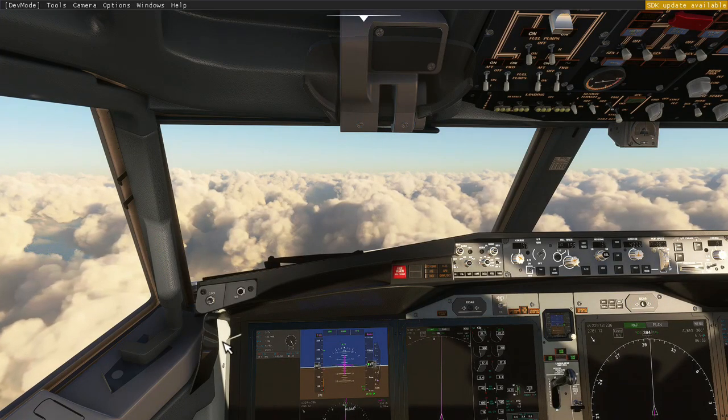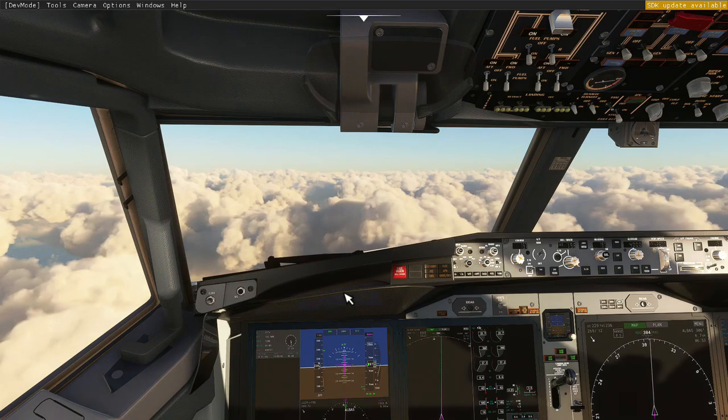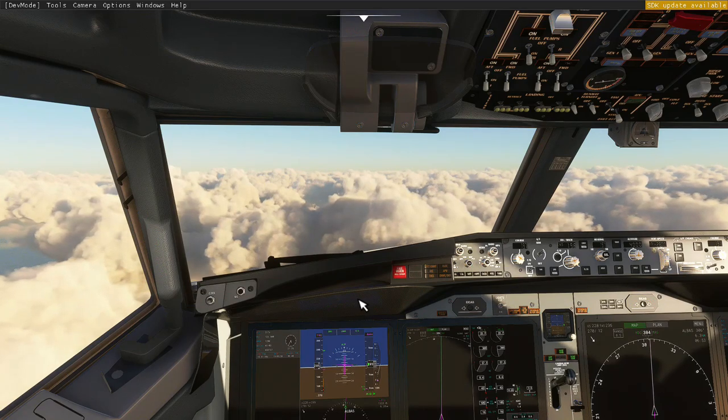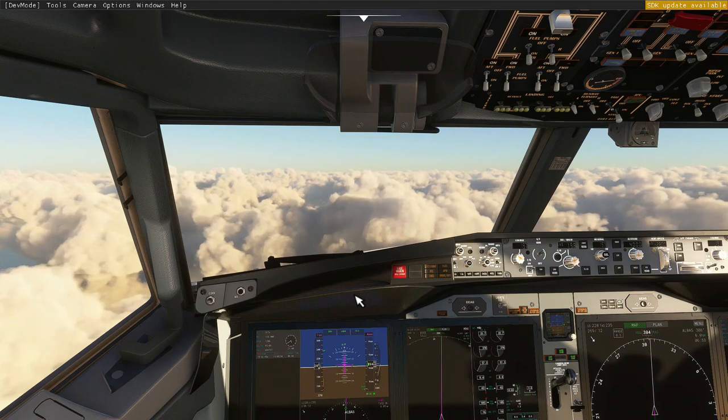Okay, as you can see, guys, we are on our descent, and we're going to come down to 4,000 initially before we drop down to 3 as we swoop around to intercept our final approach.